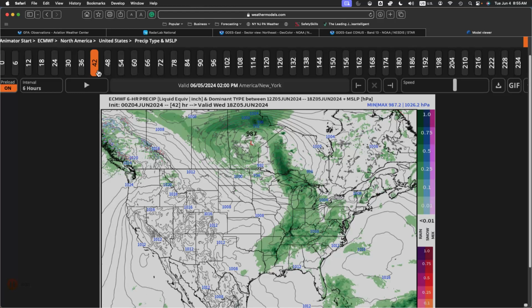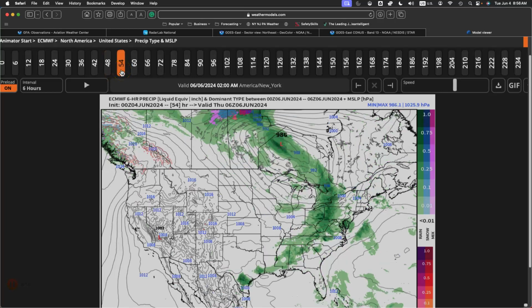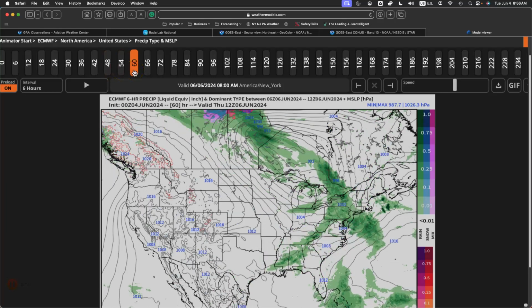Look for high temperatures ranging from the lower to mid 70s on Long Island, upper 70s to lower 80s along the rest of the coast, lower to mid 80s in the Delaware River Valley, and mid to upper 70s over the interior. Tomorrow night into Thursday morning, waves of showers and a few embedded thunderstorms.